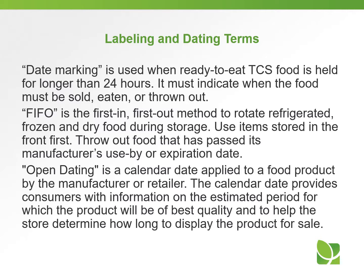FIFO is the first-in, first-out method to rotate refrigerated, frozen, and dry food during storage. Use items stored in the front first. Throw out food that has passed its manufacturer's use-by or expiration date.